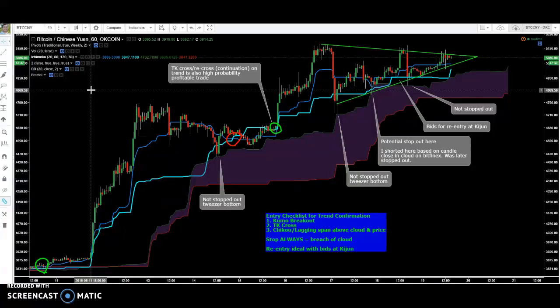Arbitrage occurs when, let's say, we're higher in CNY and lower in USD based on those currencies. So the idea is you'd buy Bitcoin in USD, like on Bitfinex. You'd move the Bitcoin to a CNY exchange, like OKCoin, and then you'd sell in CNY. So that means there'd be sellers in China and buyers in the West. So the price would sort of come to an equilibrium eventually.